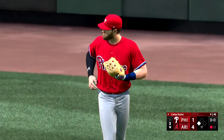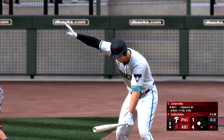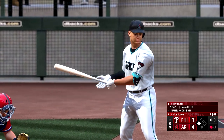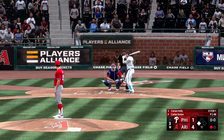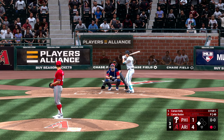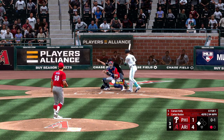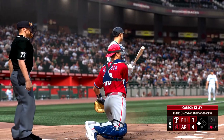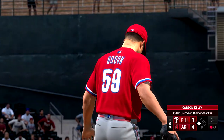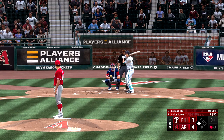Now batter, the catcher. Next to hit for Arizona, Carson Kelly. And that's in there for strike one. When you're struggling out there on the mound, hitters know that there'll be plenty of opportunities within the at-bat to try to get something to hit hard.